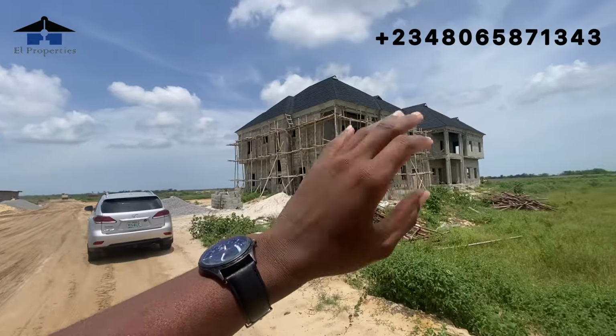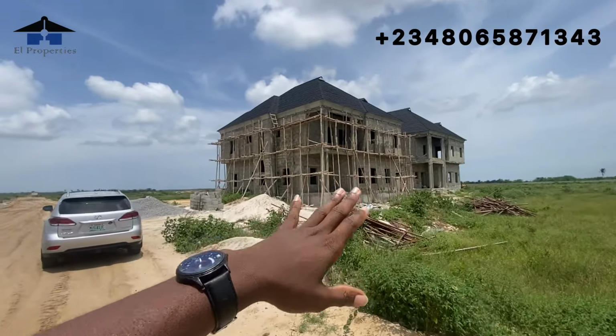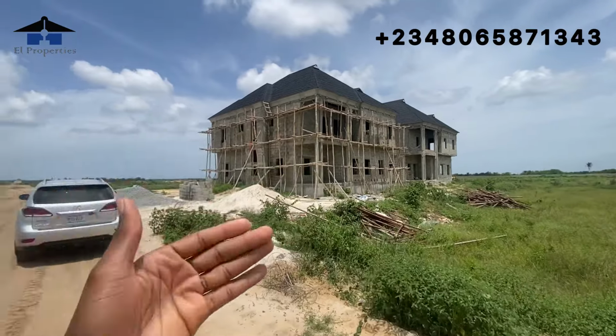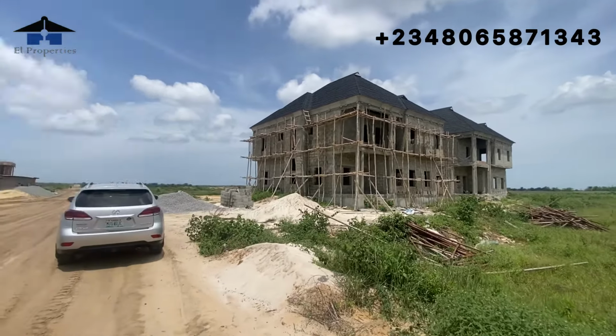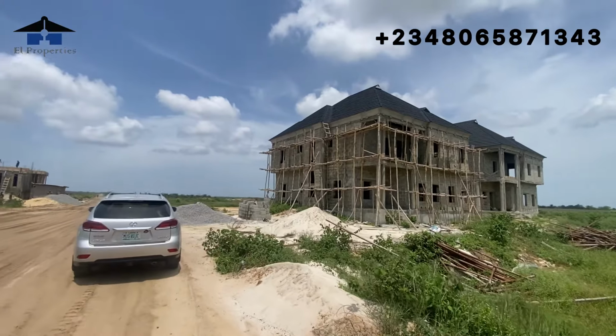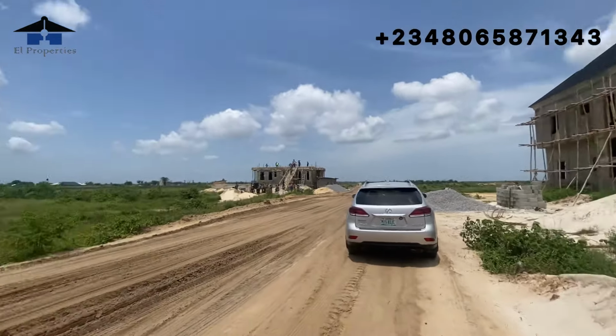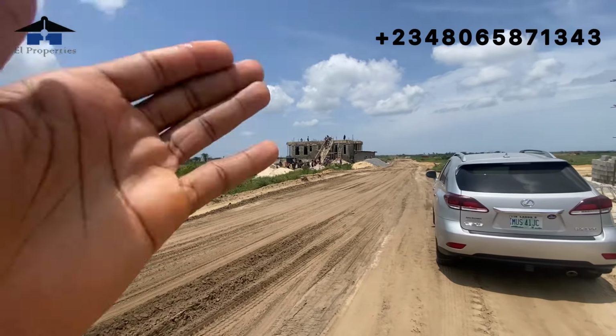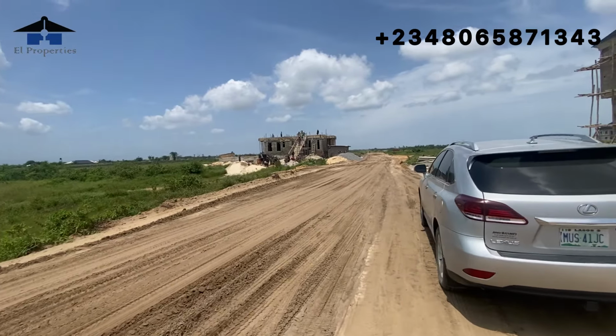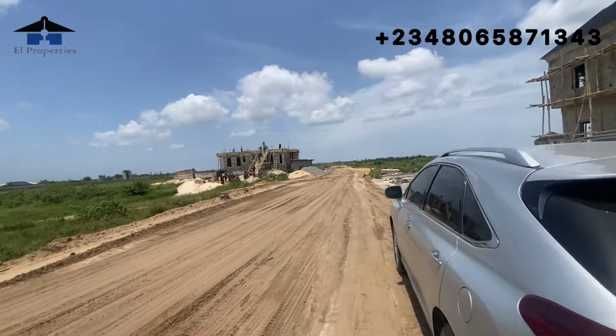We've seen that this first building that started in Amen Estate is already completed. What's left is to do the plastering, the painting, and the fittings of the windows, doors, and the interior furnishing. Smart investors, we also can see that workers are working in this particular building right here. So let's continue the tour and see what's happening inside.